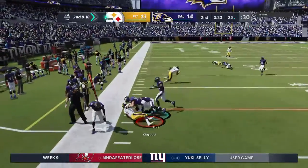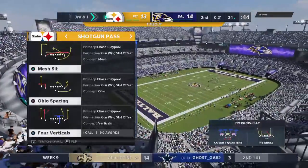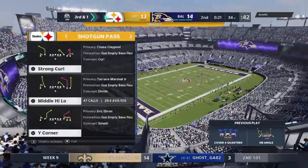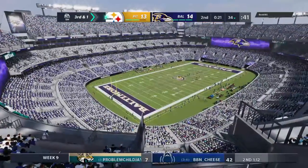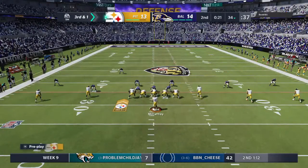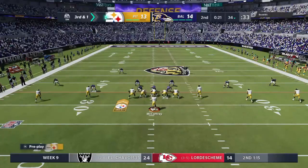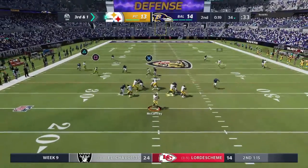Completion here to Claypool. And he's going to get a good gain of 9 here up to the 34. Now the Steelers use the first of their 3 timeouts. As the clock will stop with 21 seconds to go here in the first half. Came up a little short on the last pass play. They did get 9 yards out of it, leaving him with his 3rd and 1.